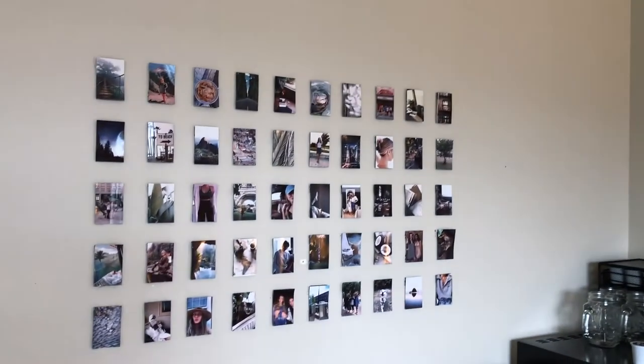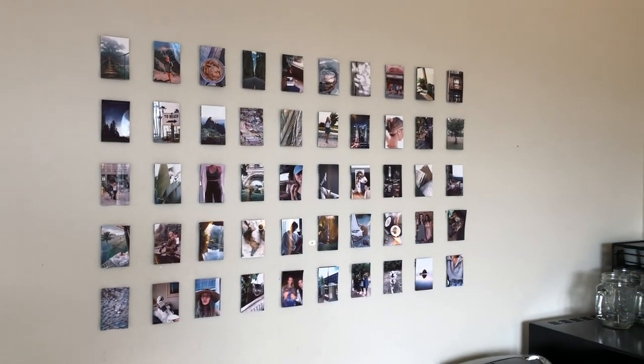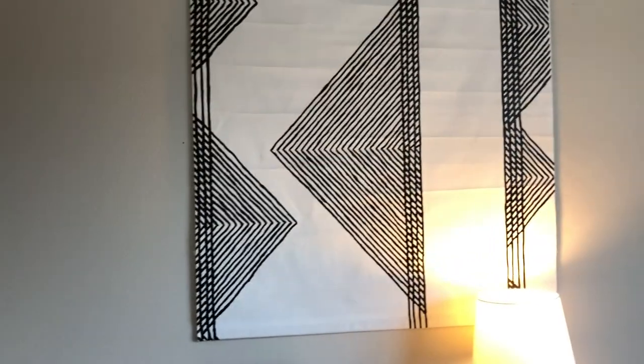I also want to get some different wall art. I have a little Polaroid wall that I like, but I think I just want to change it up a little bit, and then I have this little thing. But anyway, I just made my coffee and I'm gonna go get ready for the day.